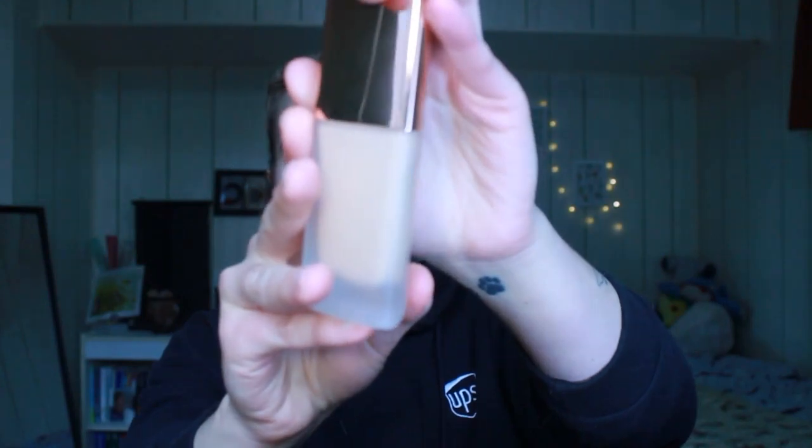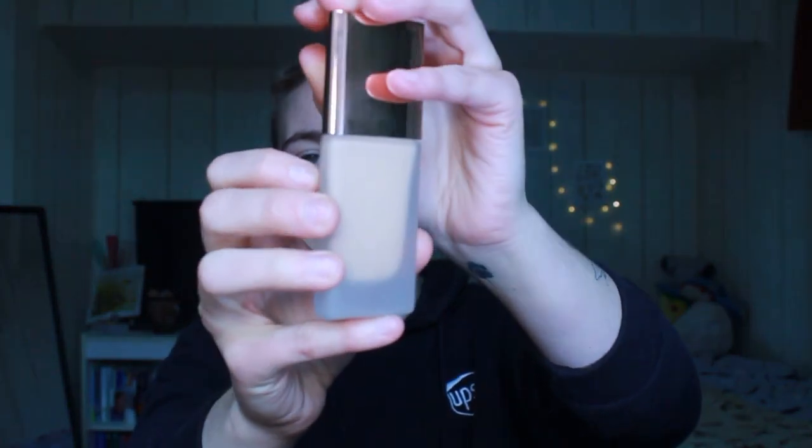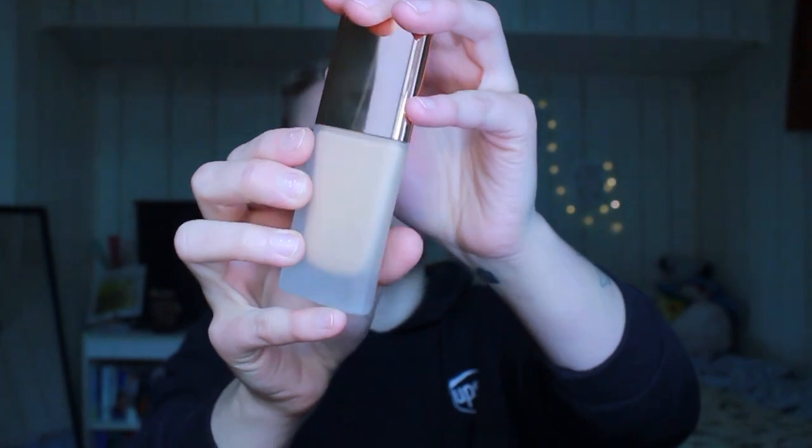I have both a sponge and a brush here. I cleaned all of my brushes last night because I wanted to give all these products a fair test. But this is in the shade LG3. I was taking their shade match quiz and they tried to keep matching me with LN3, LY3, which I think is the shade that I tried to get the concealer in, but of course it was sold out, which is fine.